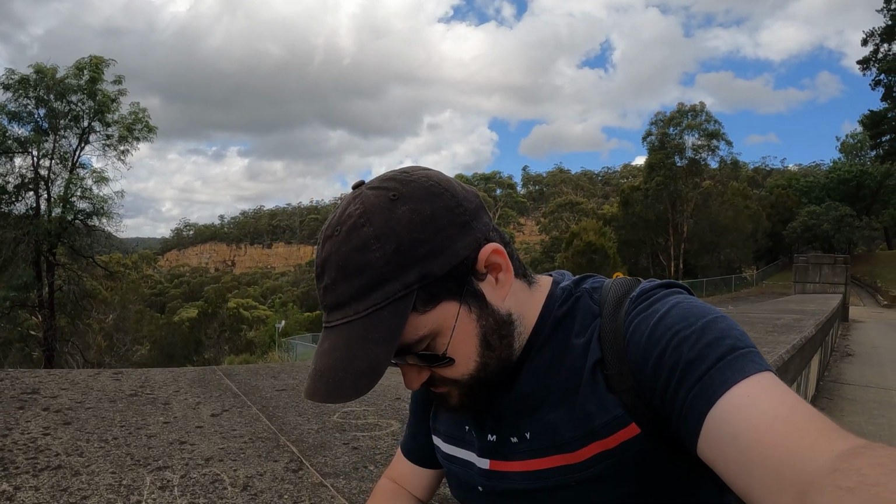The water here at the Nepean Dam and the tunnel that connects it between here and the Avon Dam is used to supply water to Wollongong. It also allows water to be sent between the Nepean and Avon Dams at will, and can be transferred either way as required, which is pretty cool.